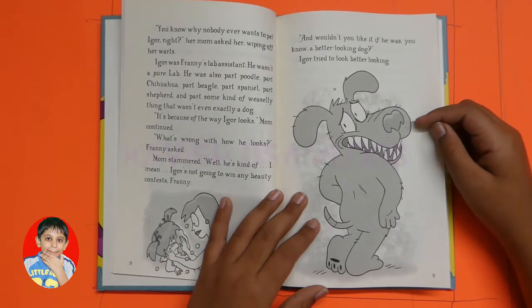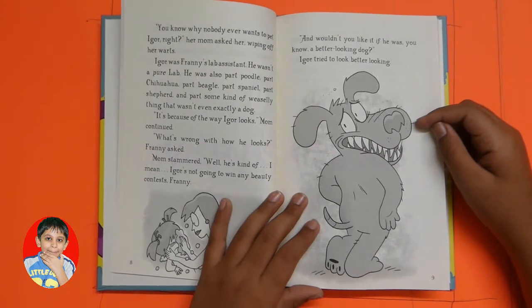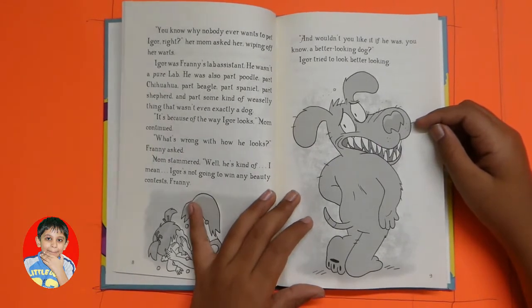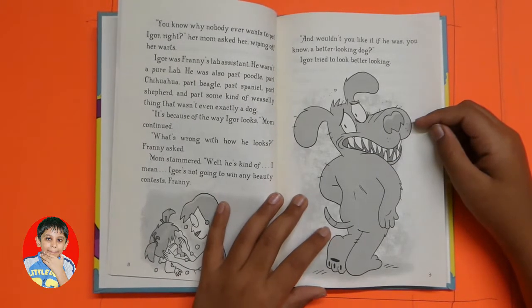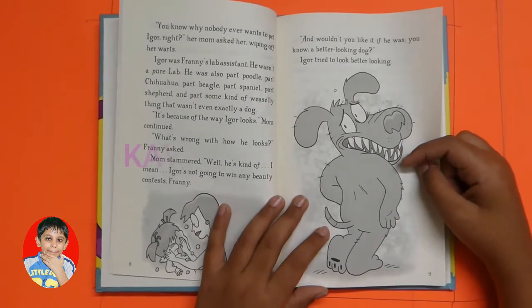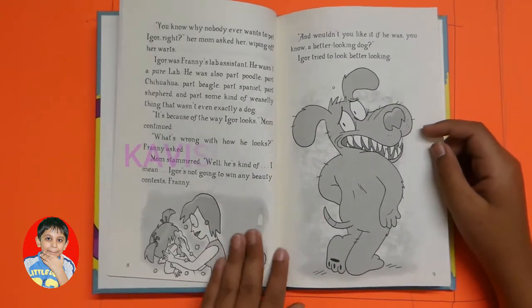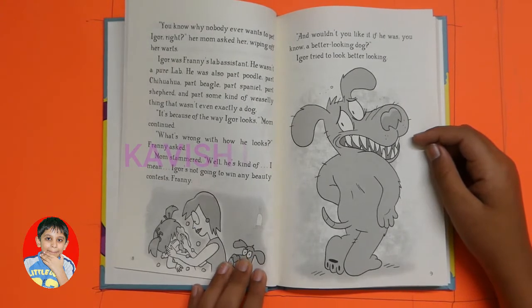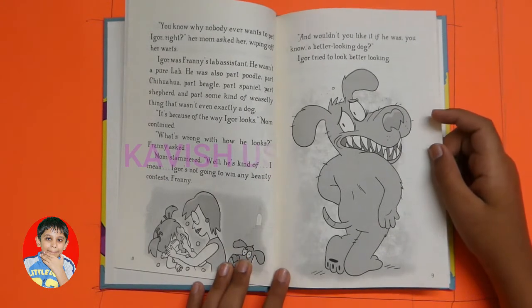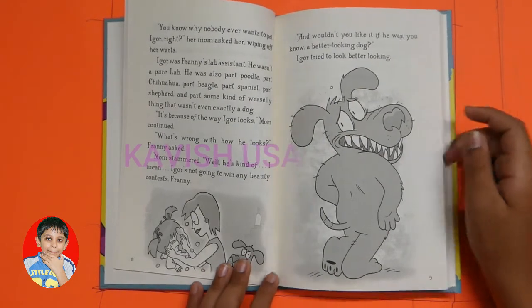"It's because of the way Igor looks," Mom continued. "What's wrong with how he looks?" Franny asked. Mom stammered. "Well, Igor's not going to win any beauty contests, Franny. And wouldn't you like it if he was, you know, a better looking dog?" Igor tried to look better looking.